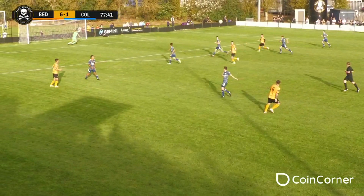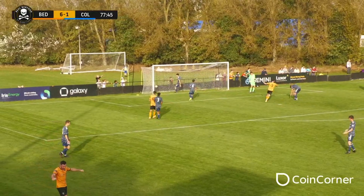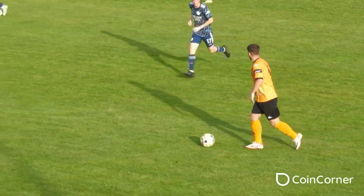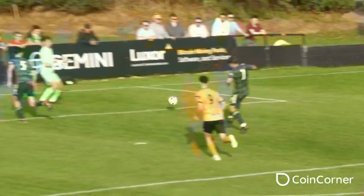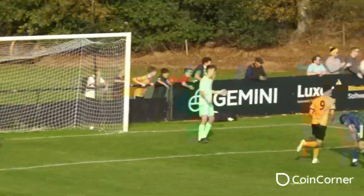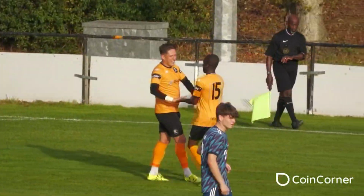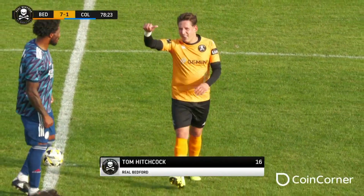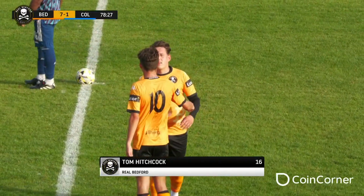Here's Charlie Smith. Dinks on over to Tom Hitchcock, who has it and shoots, and it's a goal. And what a goal it is. It's that man, Tom Hitchcock. He loves scoring late on. Just ask Ipswich Town. And he's done it here. Less pressure, of course.